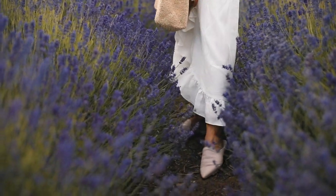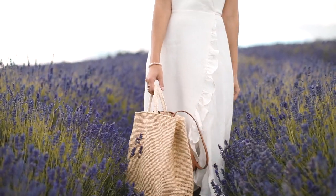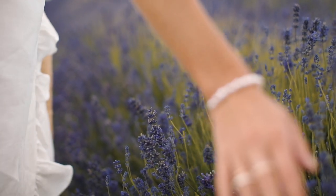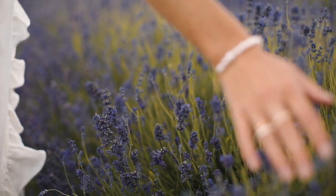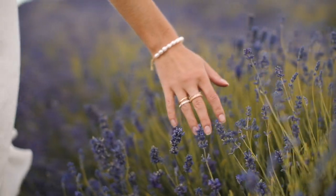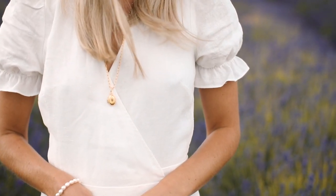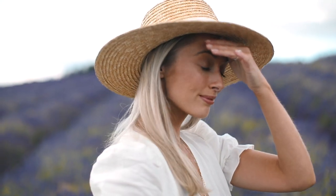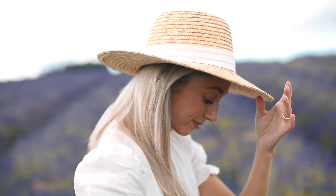Now, if you visit here, I would recommend flat shoes because the terrain is a little bit bumpy. But it's a really affordable day out. Tickets are, I think, £4 or £5 each. You can bring a picnic, you can bring some champagne, and just make a lovely day of it. So yeah, definitely something I would add to your Cotswold bucket list.